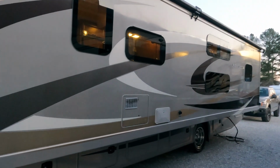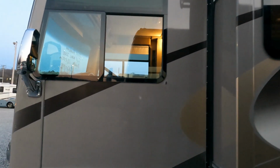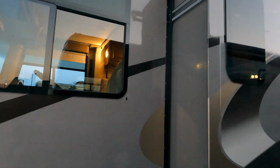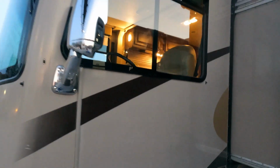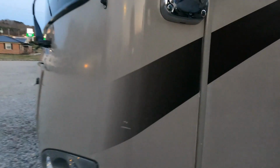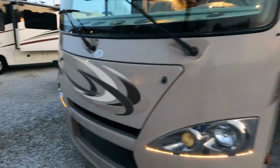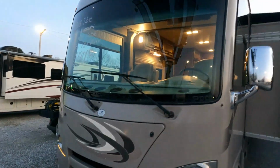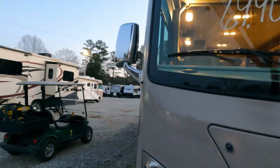The 5500 Onan generator, and it does have the LCI electronic leveling system, so push a button, your coach levels itself. One-piece windshield, looks great. Notice the low maintenance frameless windows. Beautiful. Oh, I see one little scratch in it. Not even worth mentioning, guys. I mean, look at that. That's barely bigger than my thumbnail. Got the LED lights, great visibility, chrome mirrors.